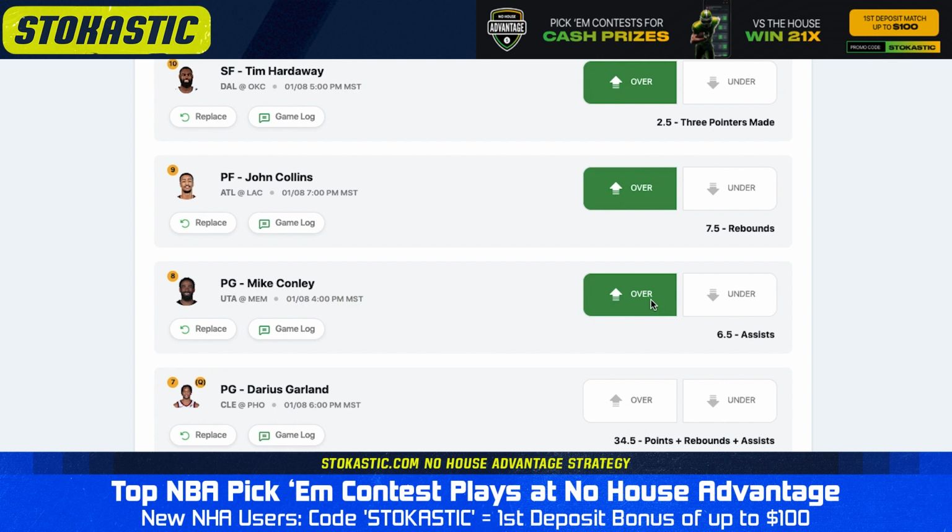It is a 7.5 point spread, so there's a little bit of a blowout concern here, but I think the Jazz are good enough that this should stay close enough where we see a lot of Mike Conley on the floor, probably going to push into the 30-minute department. He's an important player for them. They're going to need him on the floor, obviously, with the guards on the other side as well.